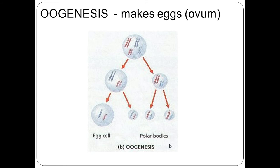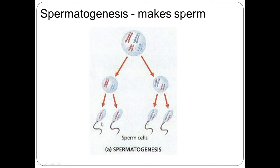Oogenesis is the making of eggs or ovum. And you can see this is the same process we just started out with. In meiosis, you have a diploid number of chromosomes, that splits, and then that splits again to get the haploid number of chromosomes. Or spermatogenesis, which is the making of sperm. Same process.